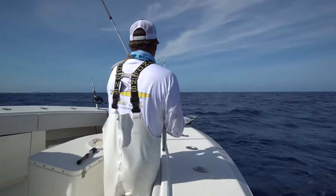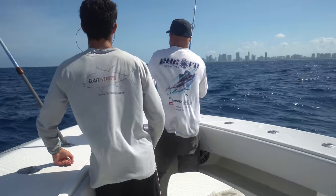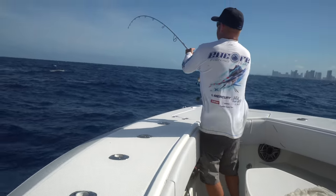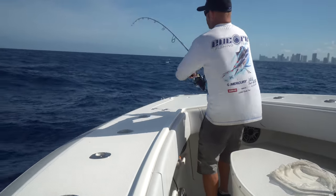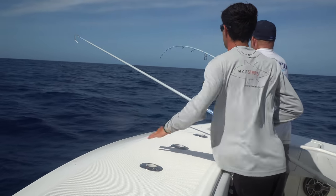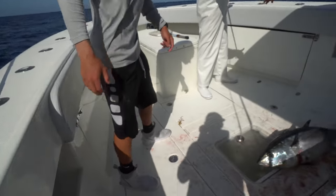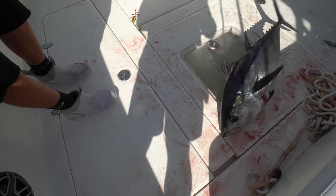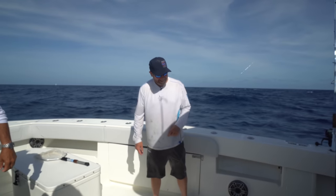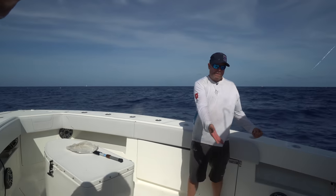Straight up. 1, 2, 3, go. Woo! Attaboy. Yeah! I told you he was 35, son! This will be our good tuna of the day. Pull up on it. Whoa! This is the fish we were looking for all day. That's a walk-off. 35 pound king.